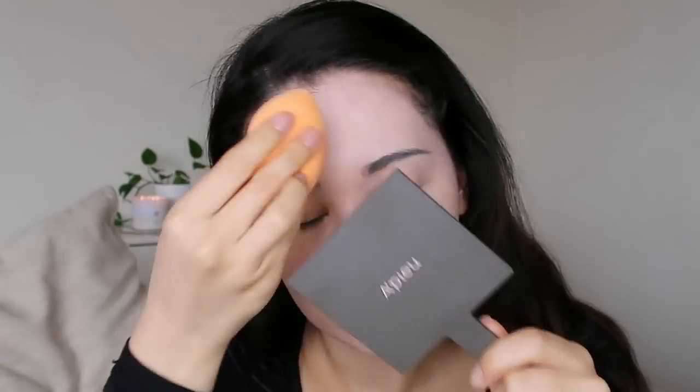Now I'm gonna actually dip the sponge in the foundation and apply it directly onto my face, see if that makes a difference. I feel like applying it with a brush first is definitely the better option. I will say it definitely looks better on camera than in person. I'm so white.